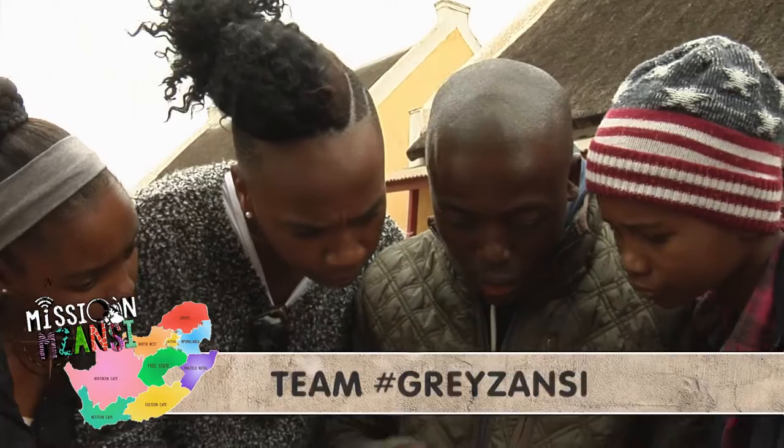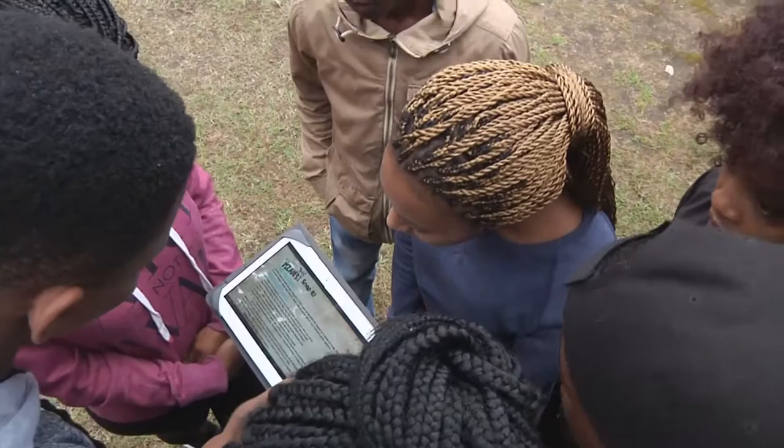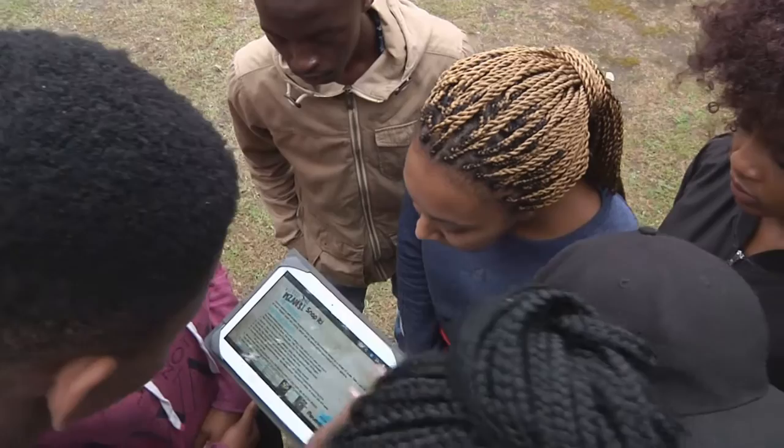Clue number two: a dark, scary path will lead you to the pear tree. Clue number three: the V-shaped tree overlooks the tombstone of great George Schmidt. Fourth clue: follow the sound of the water mill and you will find the Crossley Bros printing press. Clue number five: just before Genadendal says goodbye, the smallest ox wagon sits and waits your arrival.